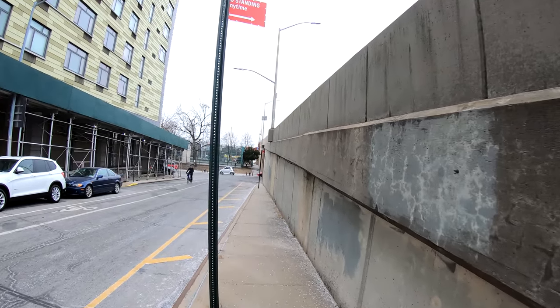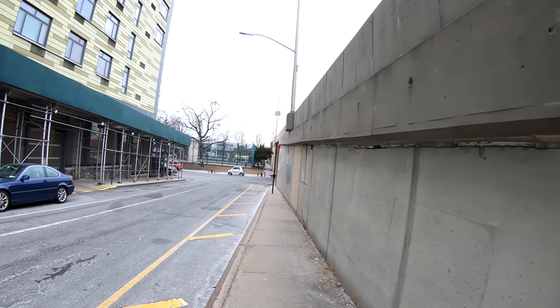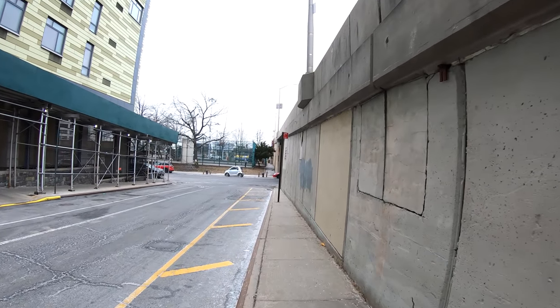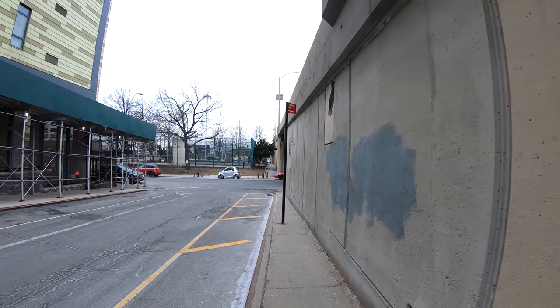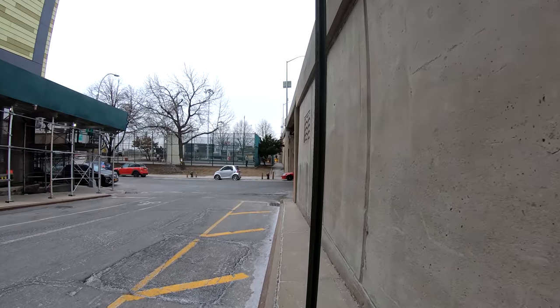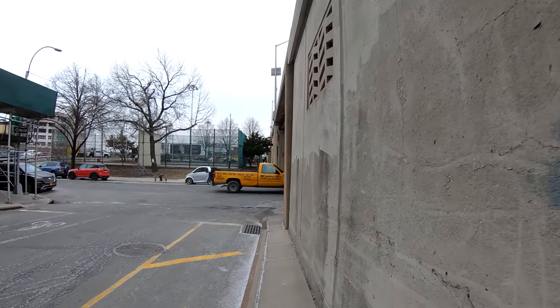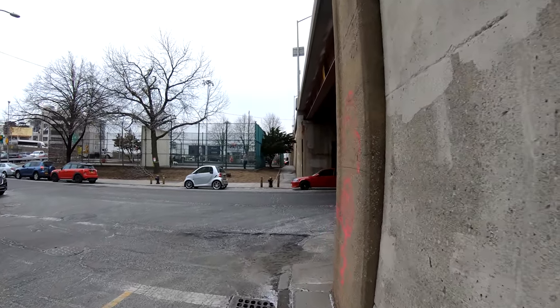And to the right of me and above me is the Pulaski Bridge. But this side is for motor vehicles. I have to come under this way in order to get to the pedestrian access. Now, crossing over this bridge will bring me into the New York City borough of Brooklyn. Right now, I'm in Queens.